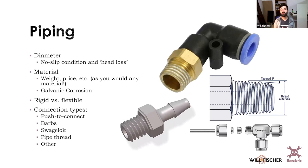Piping, when you're designing, probably the first thing you choose is diameter. All fluids have viscosity, but if you're handling a liquid, your diameter is a big, big deal for how much head loss you get, and that's the pressure required to pipe something through a thing.